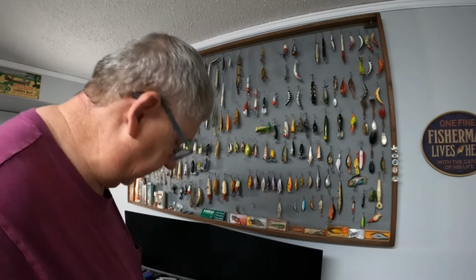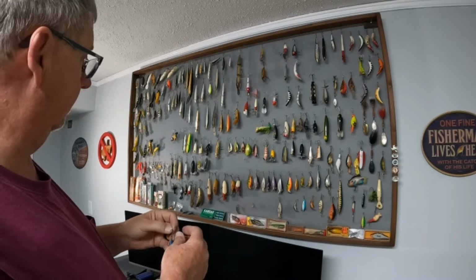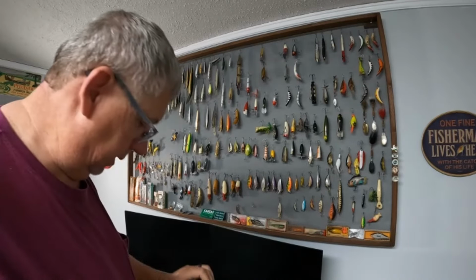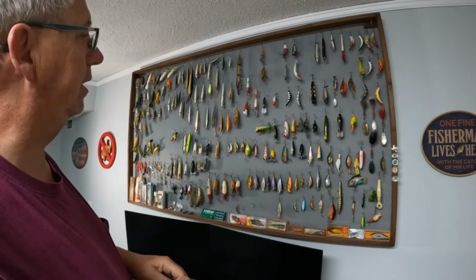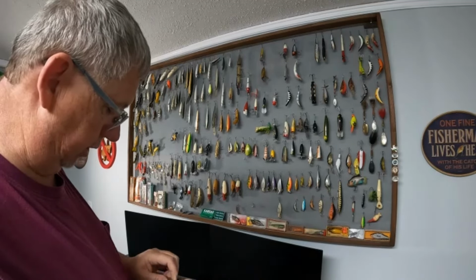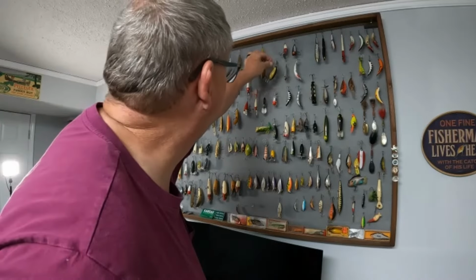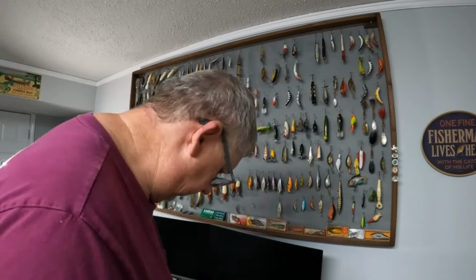But what this display is, I just built a wood frame, and I used a piece of window screen that I stretched on the back and stapled on, and it's really easy to display your lures that way, so you can just poke one of the treble hooks into the screen and then let them just hang there.